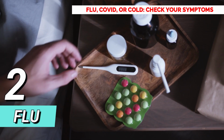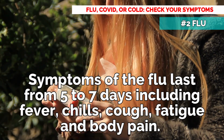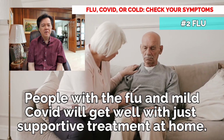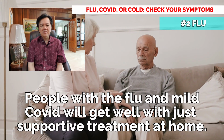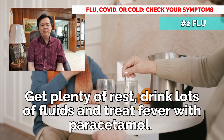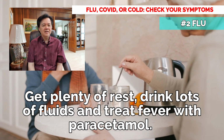Number 2, flu. Symptoms of the flu last from 5 to 7 days, including fever, chills, cough, fatigue, and body pain. With flu, people with full recovery in a week's time can get well with just supportive treatment at home. Get plenty of rest, drink lots of fluids, and treat fever with paracetamol.